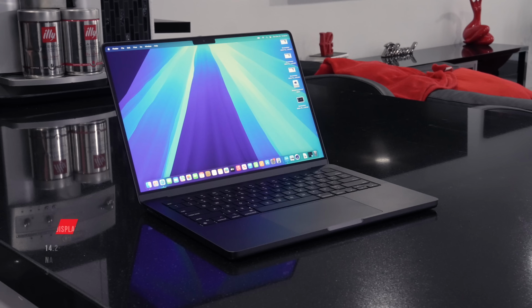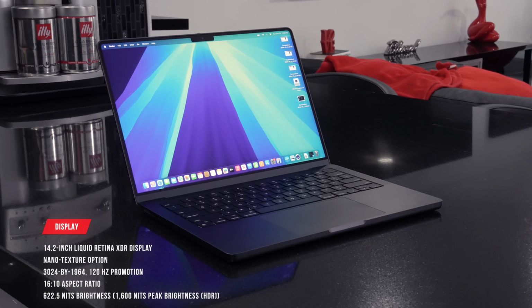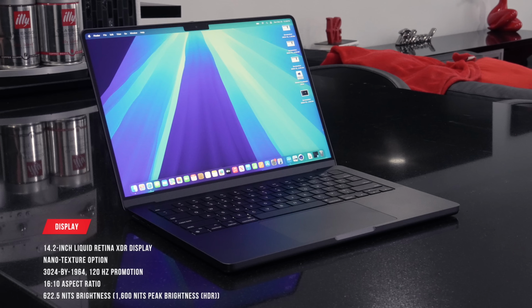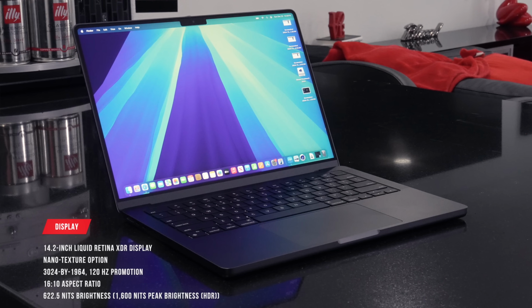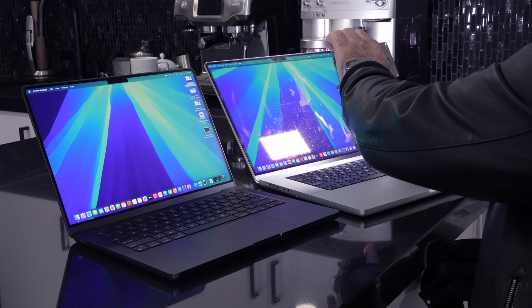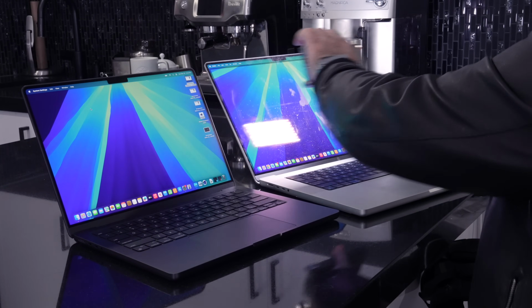I did so because I do video editing. I'm a content creator. This M4, which is the base model, is a good deal in my opinion. And again, I would pay the extra $150 for the nano-texture display just simply because it reduces the glare and reflection. I was a little hesitant at first, but having used it for the last month plus on this one, definitely is worth the $150.